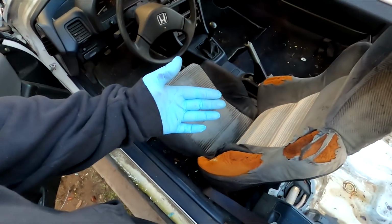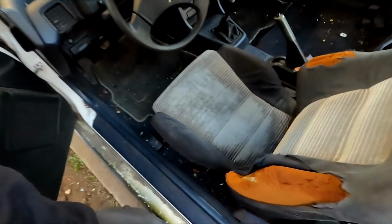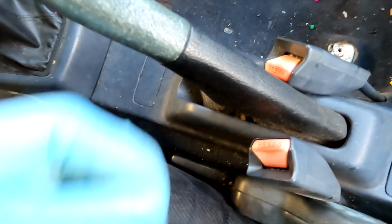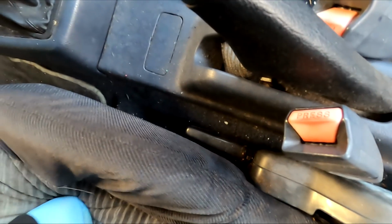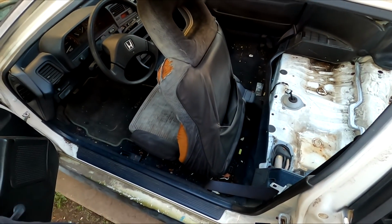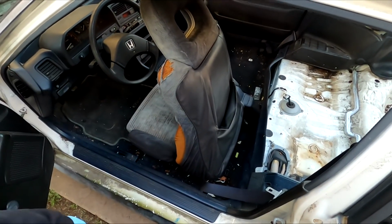I went to recline this seat, and then I realized, where's the handle? Only to find out this is a passenger seat in the driver's side. Definitely gonna have to find a parachute for this car, because that ain't it, chief.